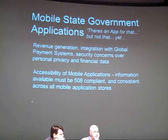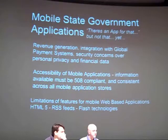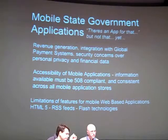accessibility issue. And then, why make an app when you can just make your site work better on a mobile browser? And that's actually what I think we're going to focus on at the Department of State initially while we're still working out these kinks. Because a lot of the web browsers that are in the devices are HTML5 ready. They'll read RSS feeds, you can do a lot.